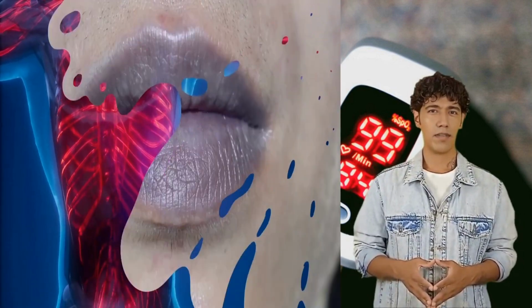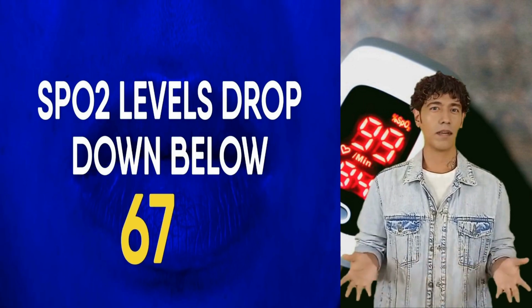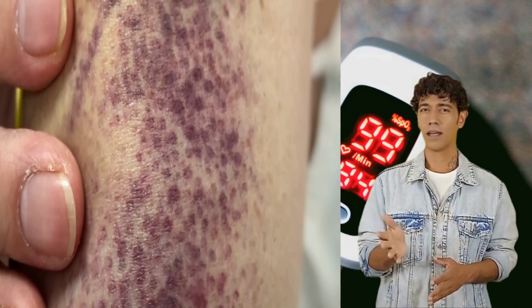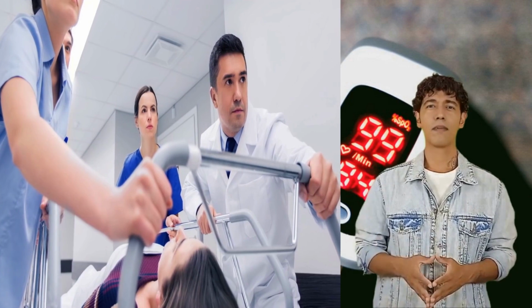Another gruesome condition is cyanosis, which happens if SpO2 levels drop below 67%. A cyanosed person can sometimes have bluish discoloration on their skin. This is usually considered an emergency. If ignored, it can lead to respiratory failure, eventually resulting in death.